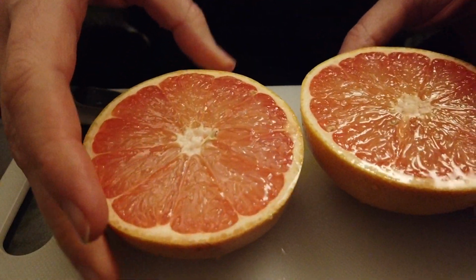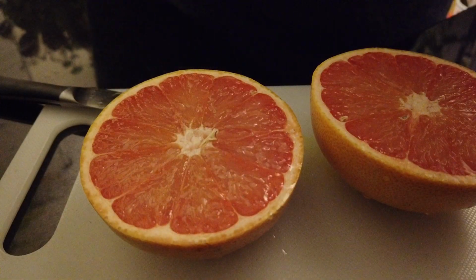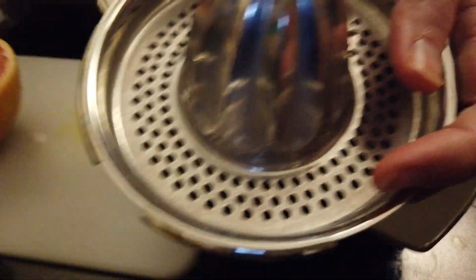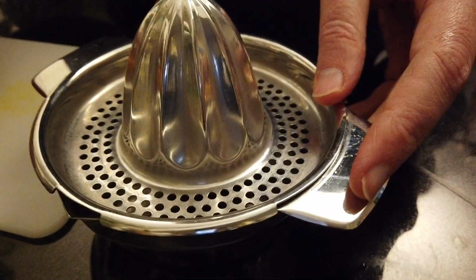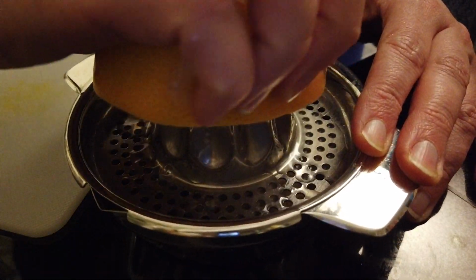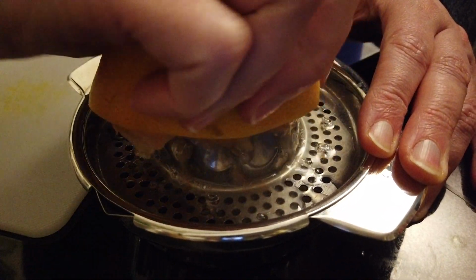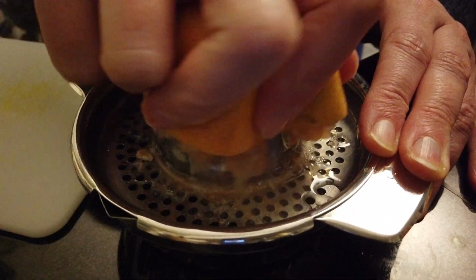The reason why I mentioned this, well, it depends obviously what kind of juicing equipment you use. I simply use a mechanical juicer. So here's my mechanical juicer. It's very simple. You place your grapefruit on top, and you use your hands. You burn some fat and sugars in your body by exercising, by rotating it against this metallic juicer. You turn it round and round.